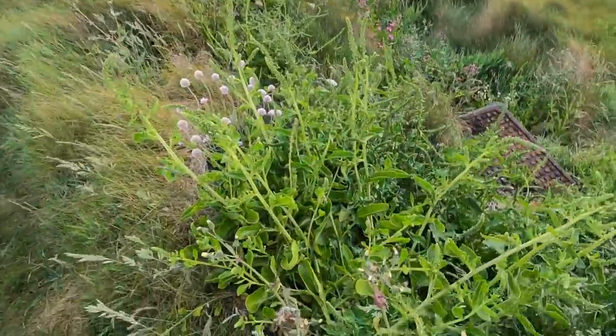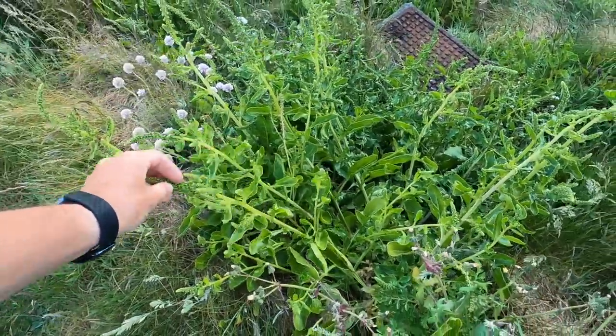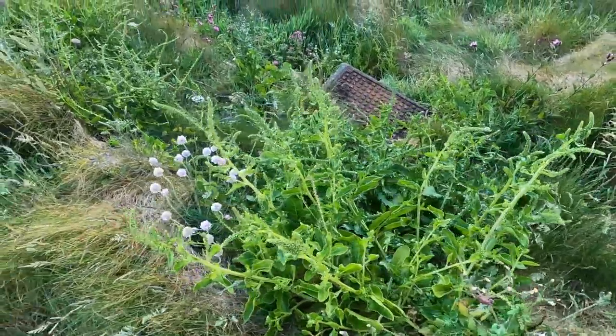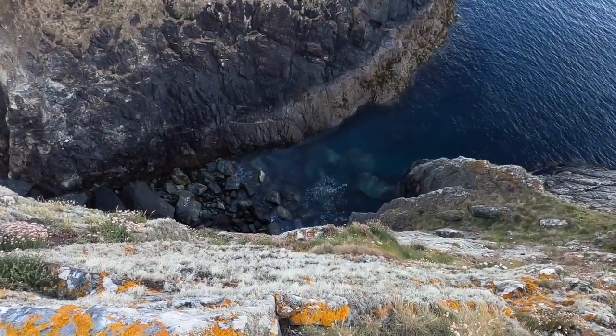Here we have some sea beet. It's quite nice to eat that. Eat it as a substitute for spinach. It's very high in nutrients. Might collect some of that on the way back. My good lady has got a catch and cook coming up. Well, that's as sheer a cliff as ever you want to find one, isn't it?